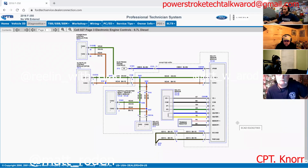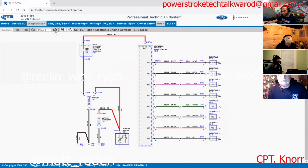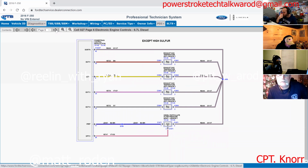Really? All right, I'm going through here, going through electronic engine controls. Let's pull this down and see if we can find this together. I am at a 16 F350. You guys see that? I don't think it's going to show. It showed. Can you see that, Jerry? Yeah, I can see the diagram. Okay, I'm going to go to the next page. Tell me if you see it move, Jerry. Yep. Excellent. Okay, so I'm looking for something that is going to be like neutral safety switch.